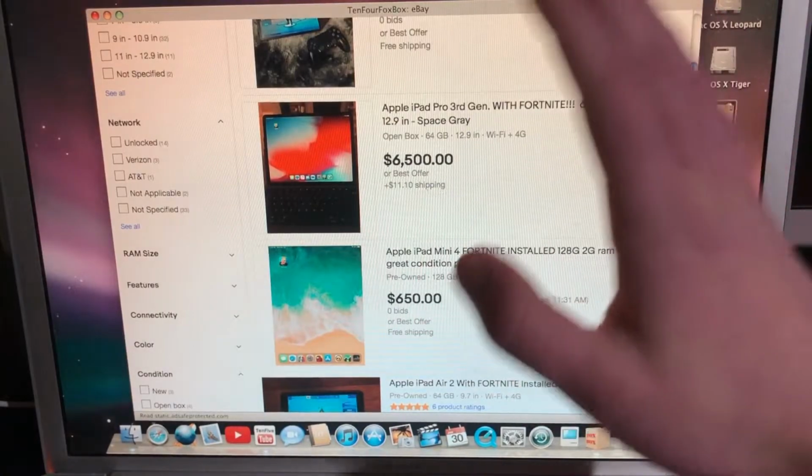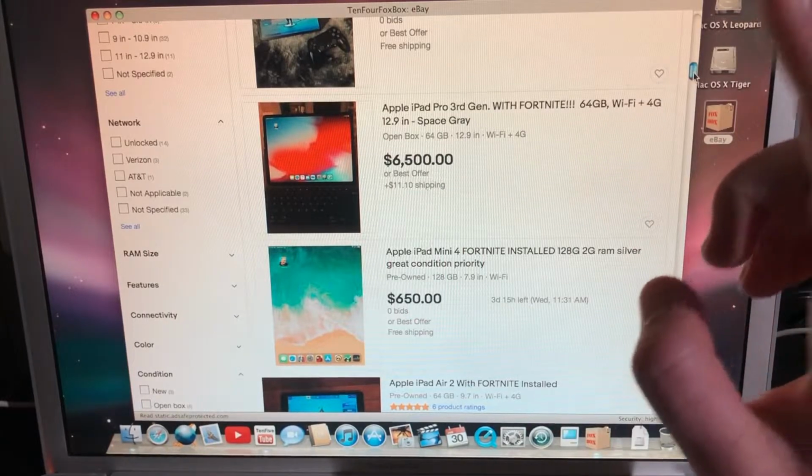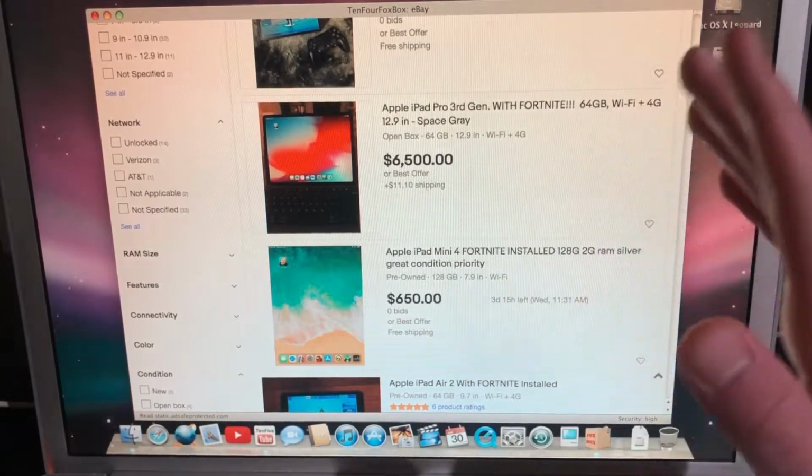Now this is more of a general overview of a lot of listings on here, and hopefully you guys already know this, but if you see any sort of device with any sort of app that's rare or something, these are complete scams.